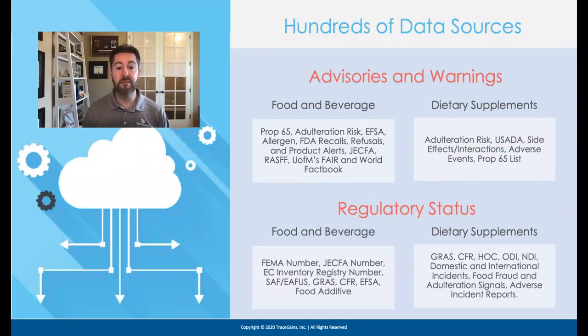Smart Alerts from TraceGains is powered by centralizing research and data from hundreds of industry data sources. It's your best option for obtaining regulatory, safety, incident, and fraud information on a daily basis. Smart Alerts not only monitors global and domestic problems like fraud, adulteration, and import refusals, but it includes advisories and warnings, regulatory status, and adverse incident reports as well.